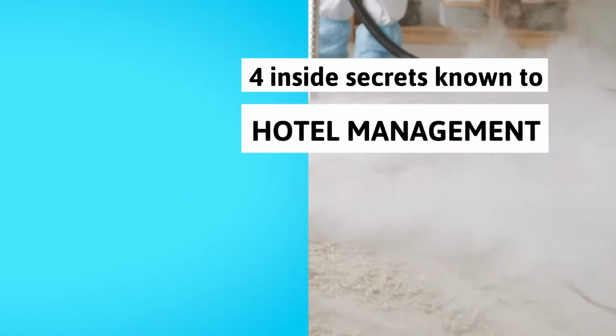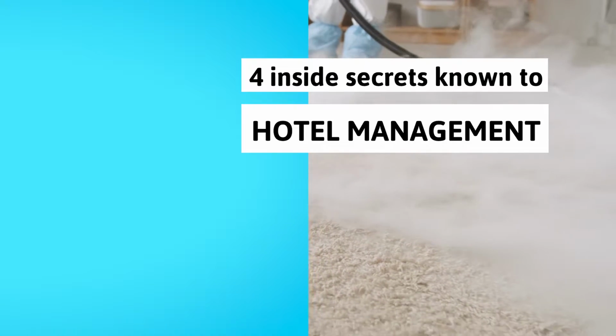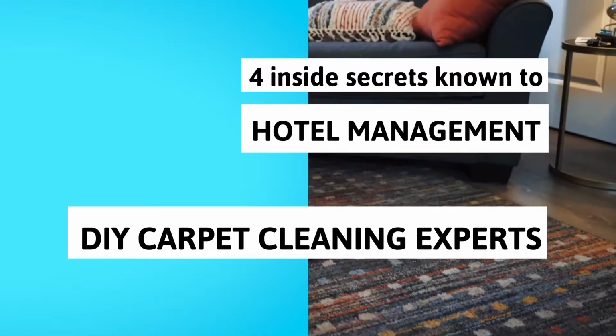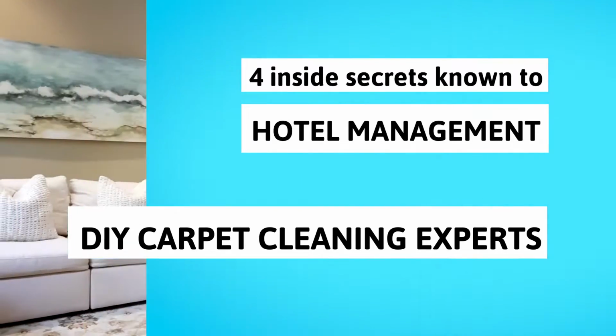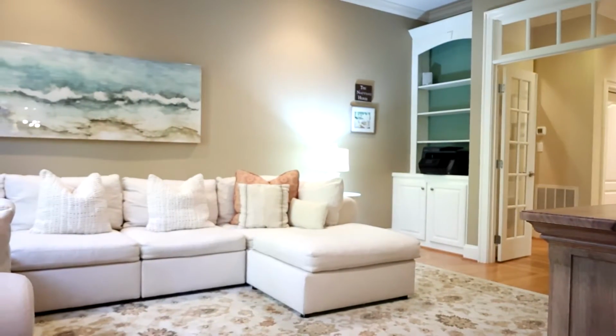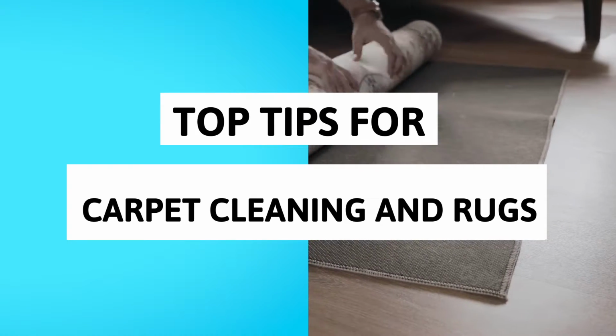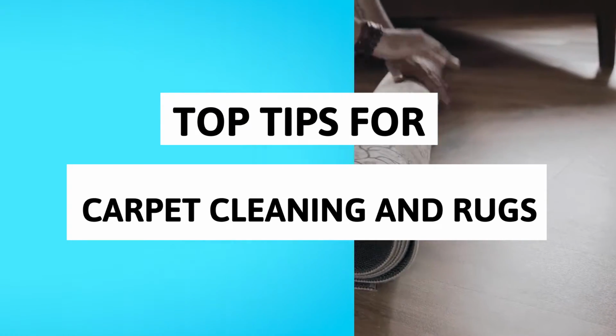We'll share 4 inside secrets known to hotel management and DIY carpet cleaning experts that will make this chore simpler and efficient. So, if you're looking for the best carpet cleaning tips, you've come to the right place. Now, let's take a look at the top tips for carpet cleaning and rugs.